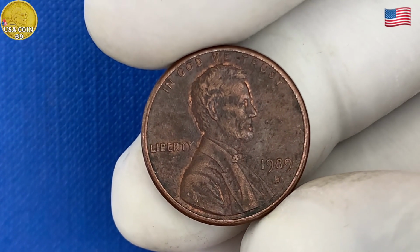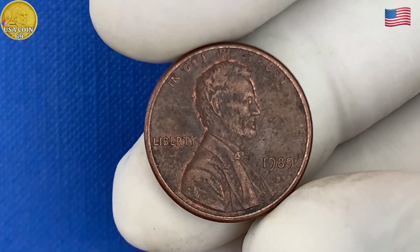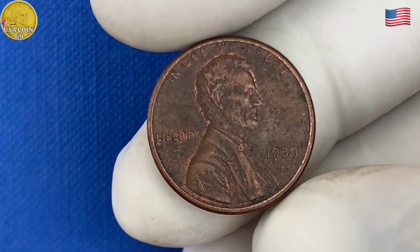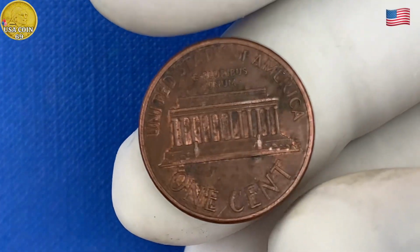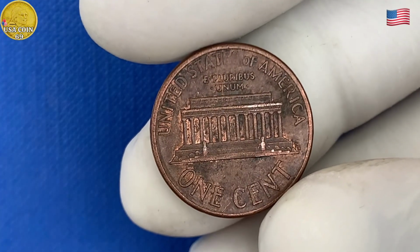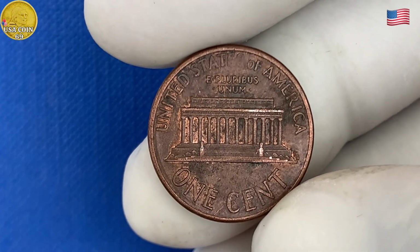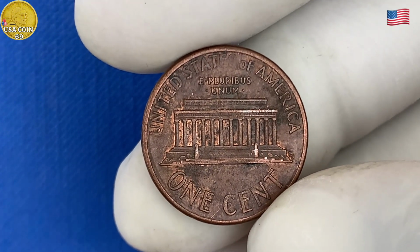Over the decades, the design has evolved, and certain years have become more valuable because of minting errors or unique variations. The 1989 penny, however, is an interesting case. While most of these pennies are worth, at best, just 1 cent, some 1989 pennies contain rare errors or unique characteristics that make them highly collectible and valuable.